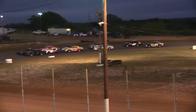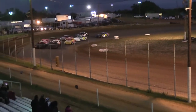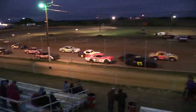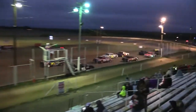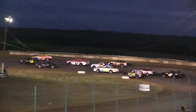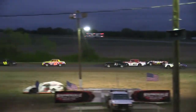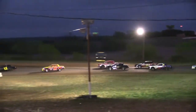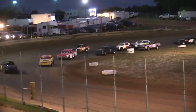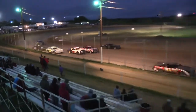Row number 3, Jeffrey Abbey and Greg Hammett, row 4, and Jason Gamez and Wes Downey, row number 5. The green is out and we're underway, and right off the bat, the 77 of Jeffrey Abbey. We're 3 wide out of turn number 2. Jeffrey Abbey up to the second position. Right now your leader is Jeff Hammett in the 13J. Abbey in second spot. Third spot belongs to the 21B of Danny Brown, that awesome-looking 21B machine.